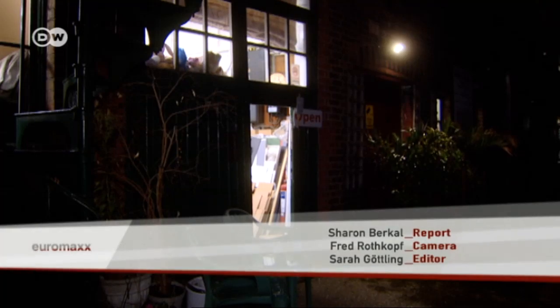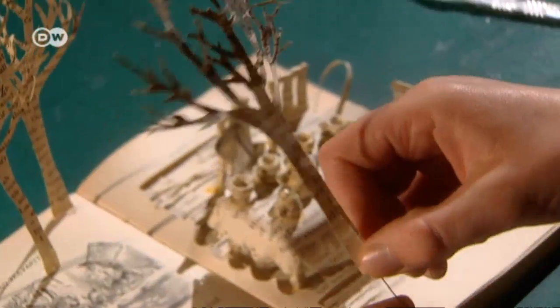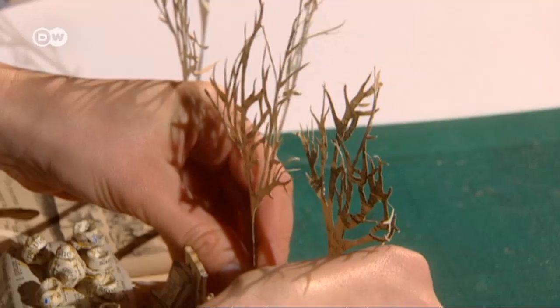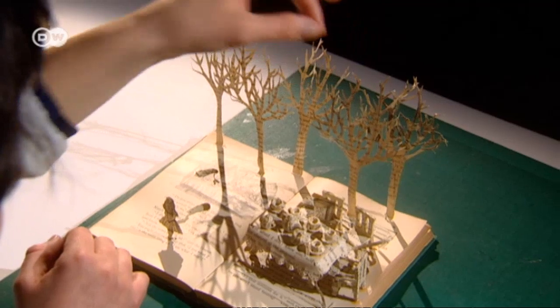A book sculpture by Sue Blackwell can cost up to €9,000. Director Tim Burton and his partner Helena Bonham Carter are among her fans and collectors. But Blackwell hasn't let that go to her head.